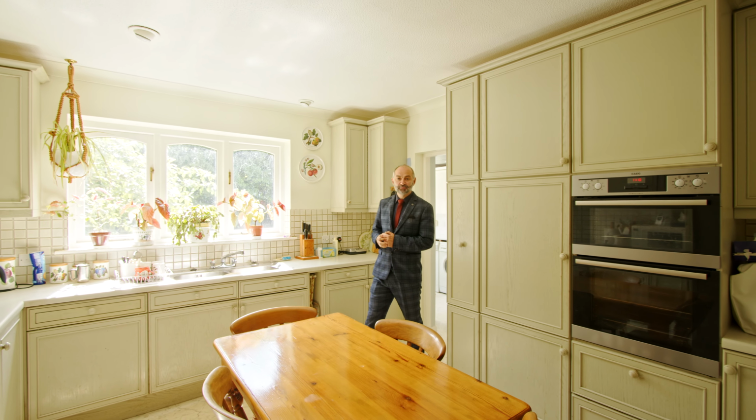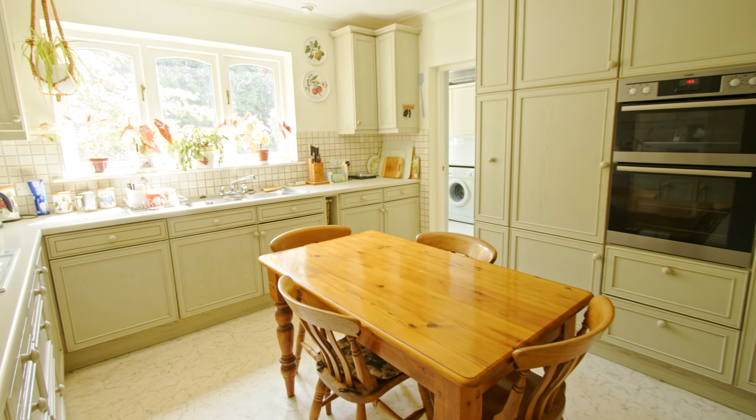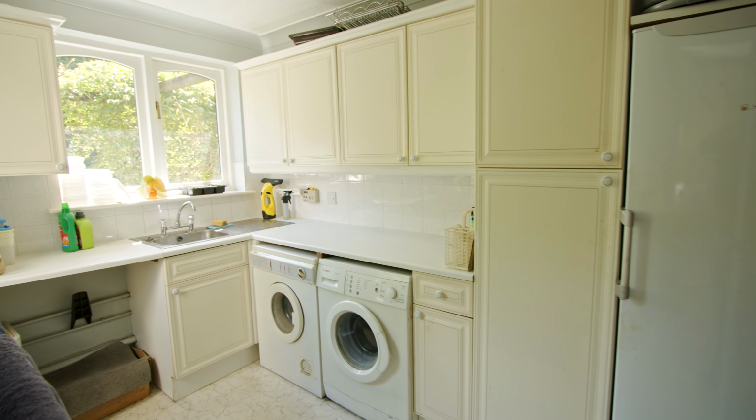Now I'm standing in the main kitchen, which is a wonderful family space with an area for eating your breakfast. You've got all this work surface space. You've got an interconnecting utility room, which all circumvents around the main part of the home.